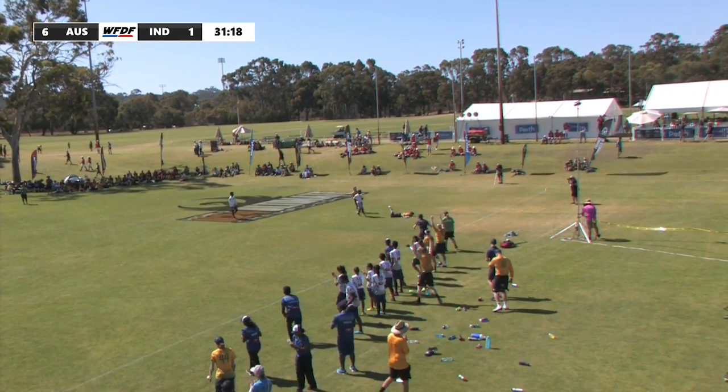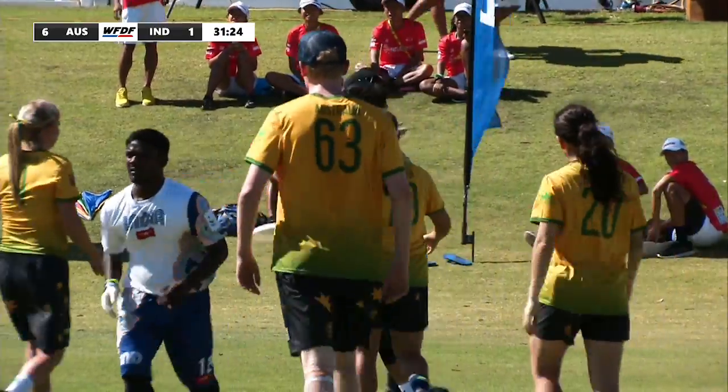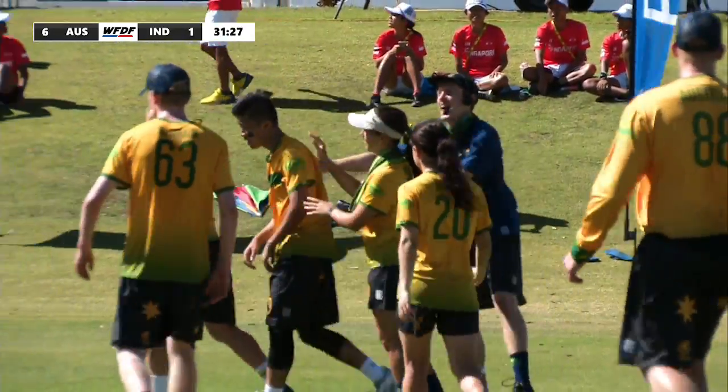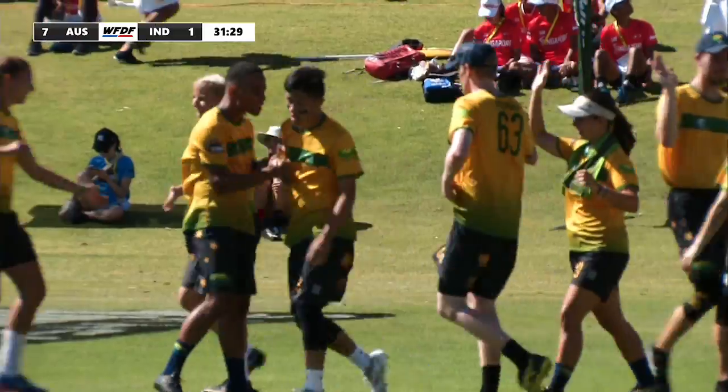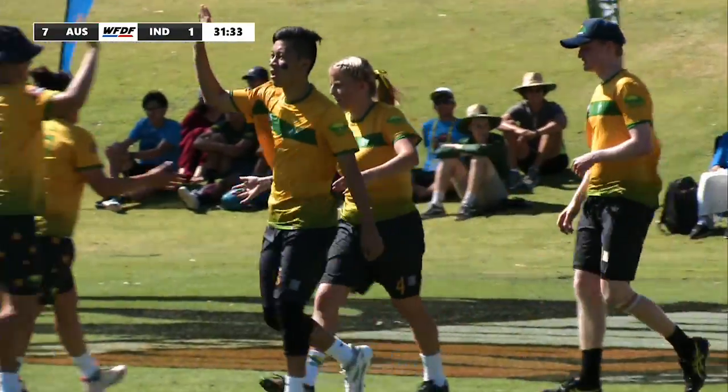Oh, Dennis Tran, what a catch! What an athlete, what a grab. That is a difficult catch. Fool me once, shame on you. Fool me twice, shame on me. Dennis Tran making up for it this time, getting the job done under pressure here. Australia extending their lead out to 7-1, and that's a timeout called by the Australians.